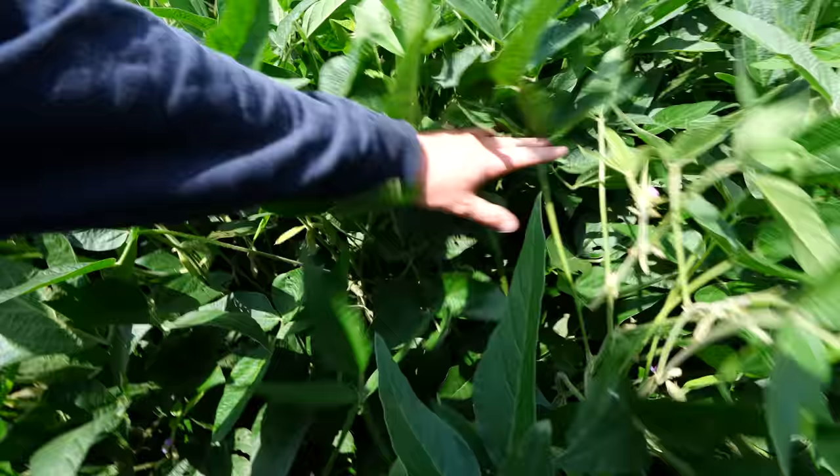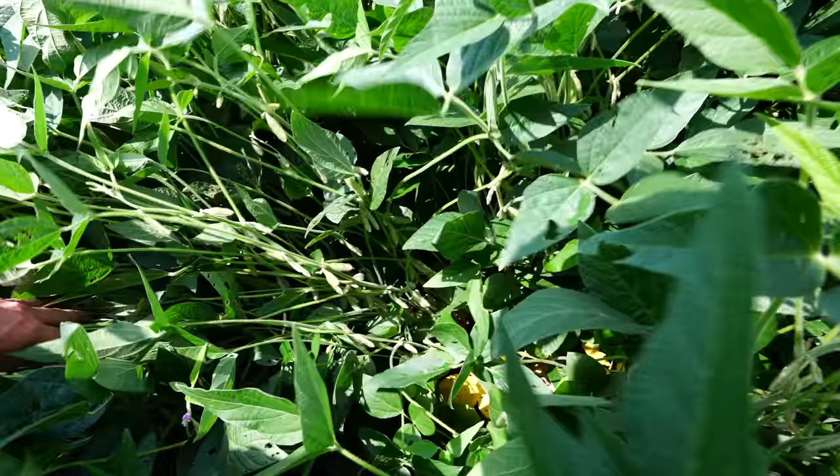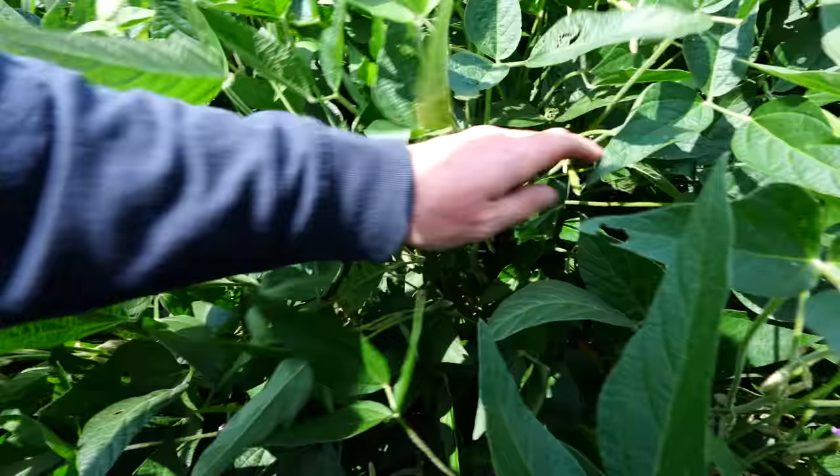You wanna talk about yield. Look at these Asgrow 35 XF1s, potted to the gills. This might be a record breaker out here. Look at them all. If we get another big rain, 1 to 2 inches here, the end of July going into August, I can only imagine what our yield potential is gonna be, especially on our soybeans.